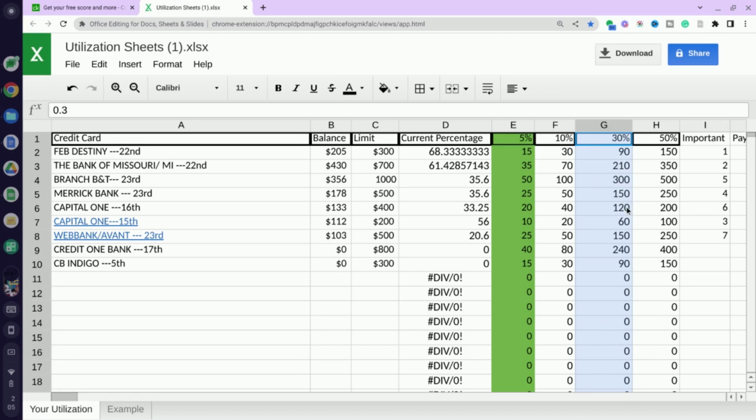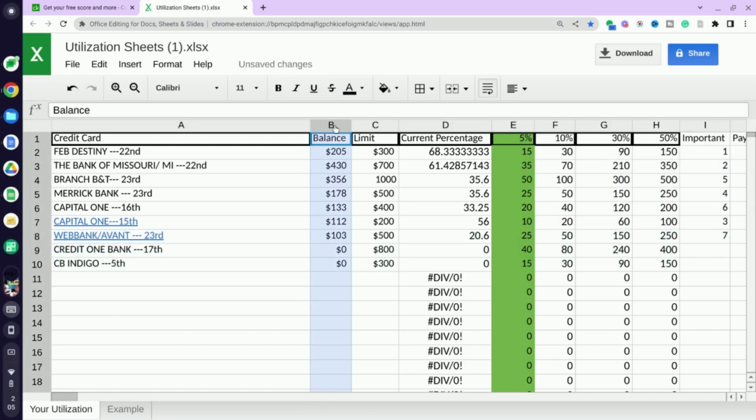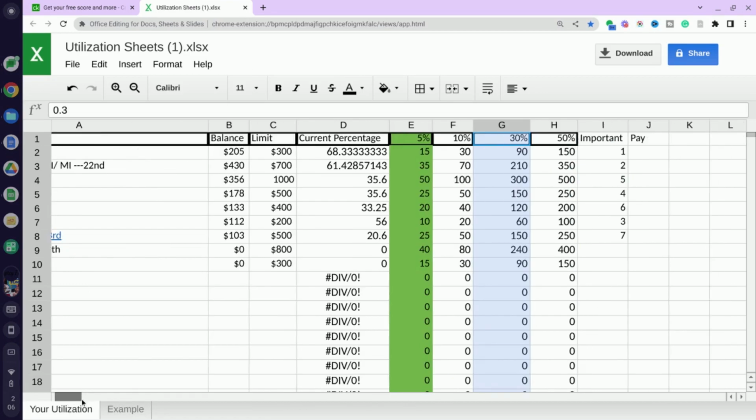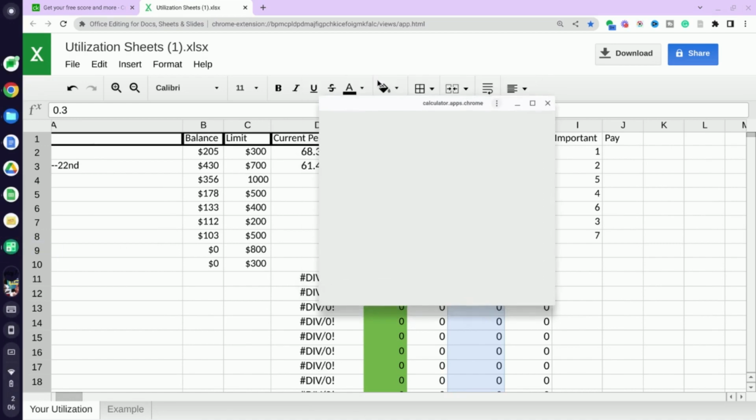She wants all of her balances to be here, except for these ones here, because these balances are already better than these balances here. But she wants to go ahead and make all of her balances like these ones here. This list right here, all of these balances, they have to be at this amount. So what she wants to do is calculate how much she has to pay. Let's scoot it over some, because we really don't need to see much. We want to pull out our handy dandy calculator.